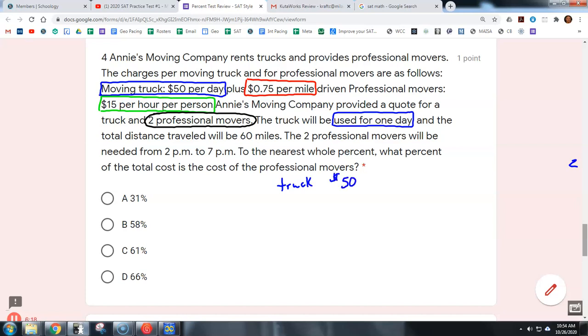All right. And the total distance, so that was in red, the distance is 60 miles. So if it's 75 cents per mile, for the distance we're talking 75 cents times each mile. So what's that? 0.75 times 60. $45. So we got $45 in mileage.